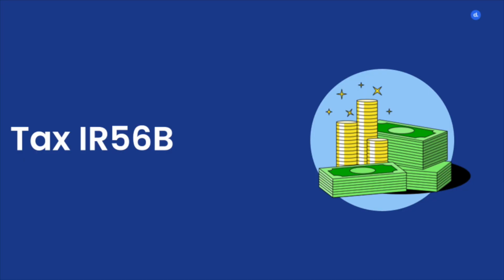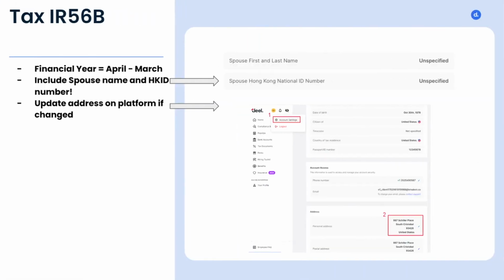Now let's move on to the last topic, which is tax IR56B. The financial year in Hong Kong is from April to March, and you'll receive your IR56B form by mid-April or earlier to file your taxes. If you are married, please input your spouse's details when submitting your employment agreement details so that it is included in your tax form. It is also your responsibility to keep your information updated, including your address, in case of any changes along the way.